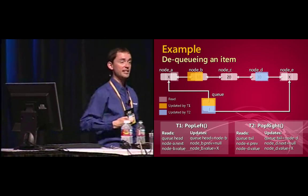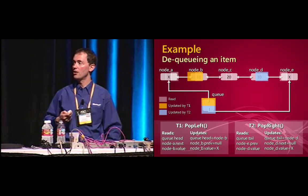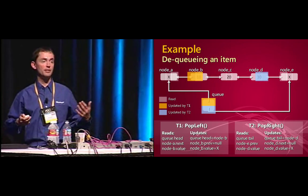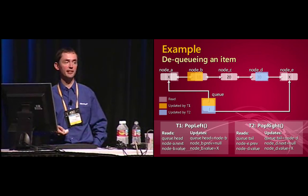Now we do the actual updates necessary for pop left. We update the head of the queue to refer to node B. We update the previous field of that node to null it out to make it the new sentinel node on the left. And we update the value again to make it into the new sentinel node for the queue.